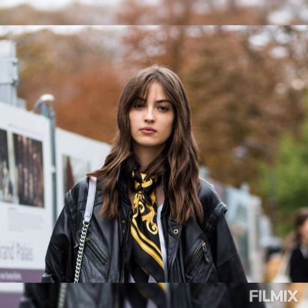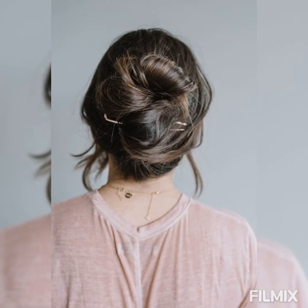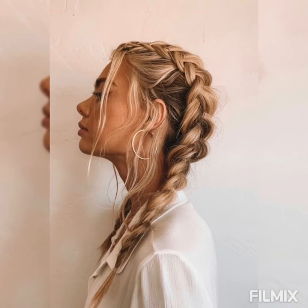Look at this beautiful simple hair with bangs. How cute. 2 side buns. These are all so beautiful latest hairstyles.